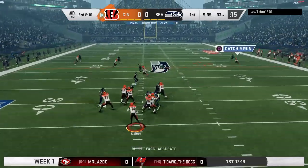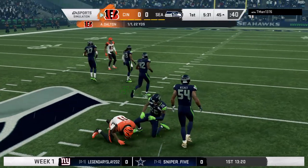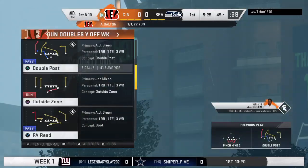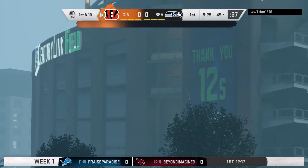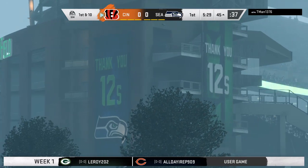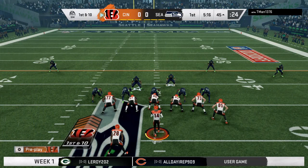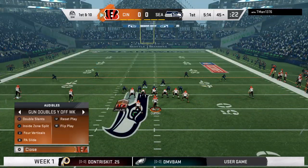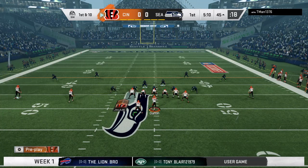From the gun, Dalton looks to throw. Got a man, it's Ross, complete. And that'll wind up moving the chains again as the tackle's going to be made at the Seahawks' 45-yard line. And a nice start there to the aerial attack to pick up the first. And I think preseason is officially over now. Getting into the groove of the regular season, that's a great way to get started. First drive of the season, what a nice completion.